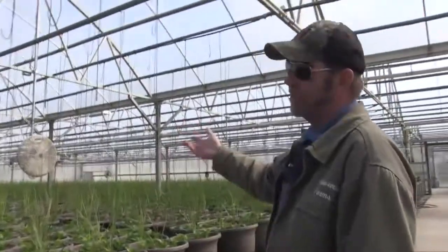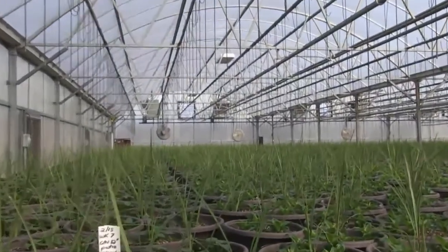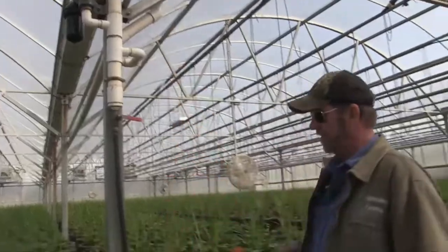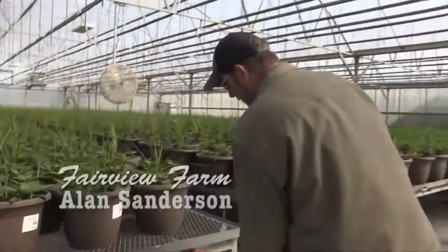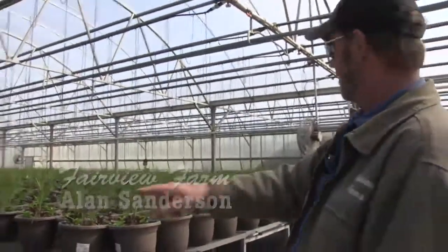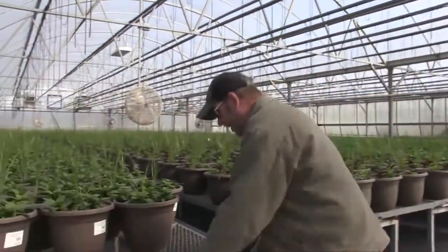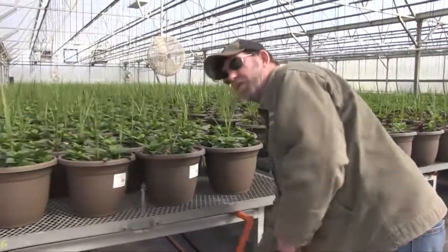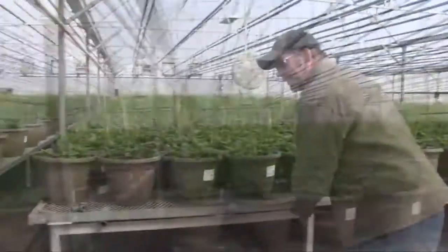And what you're looking at here is New Guinea impatiens with Dracaena in the middle. It's in a 12-inch patio pot, and there's about 5,000 of these right here. As you can see, these are all on benches, and we do that to save room. There's one alleyway for every 30 feet. And if you want to get over to that side, you just crank the whole bench right over. Now you can get down that side.